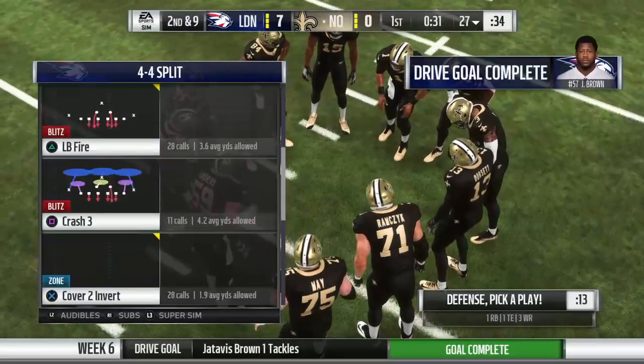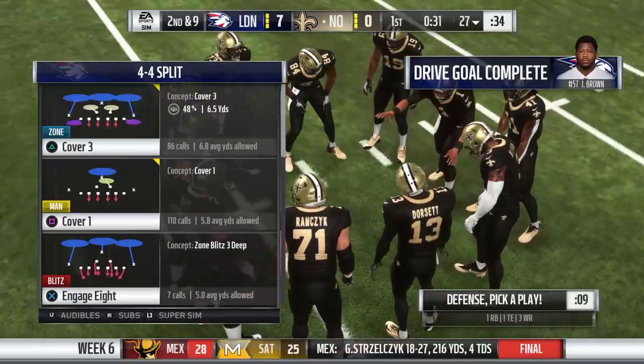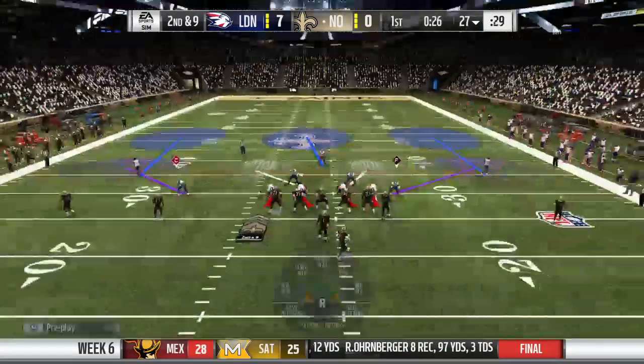Well, it's time for them to be good teammates right here. And what I mean by that is possess the ball for a little while. Get at least 2 first downs. Give their defense a chance to settle down a little bit after they give up a touchdown. Catch your good time.